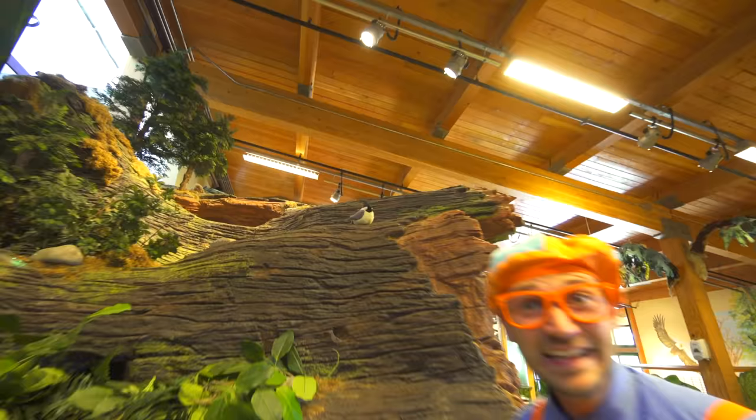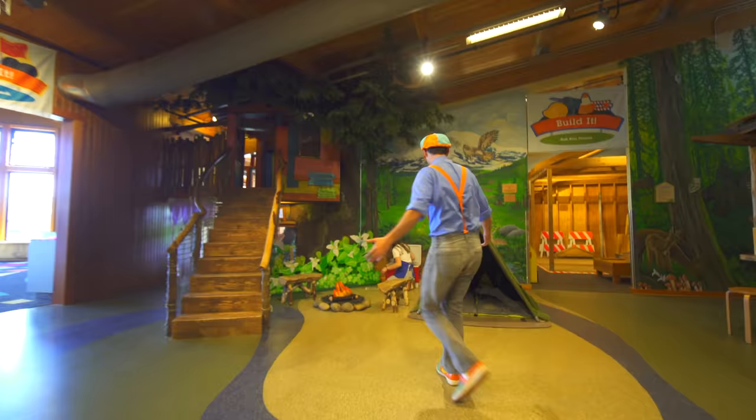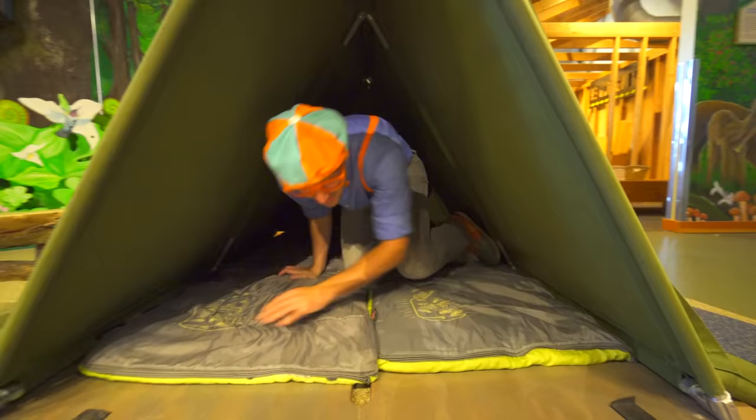Ooh! Look over here! Since we're in the forest, here's a tent. It's like we're going camping.